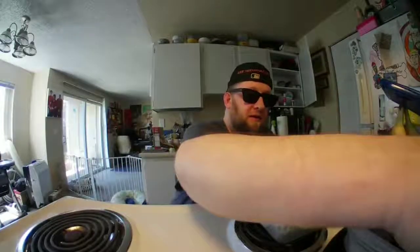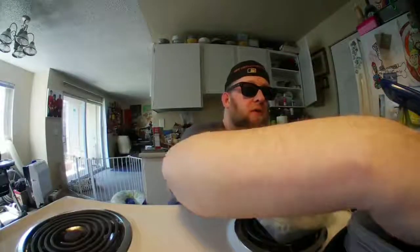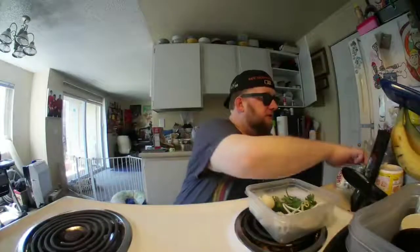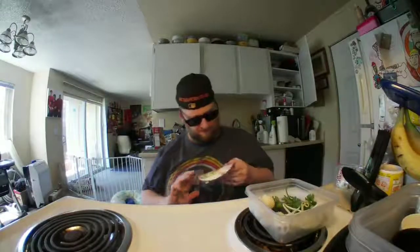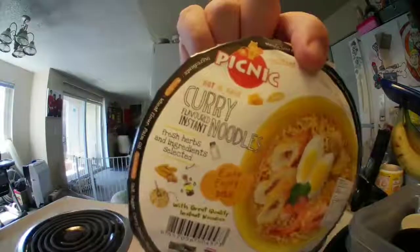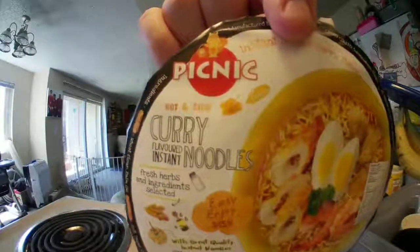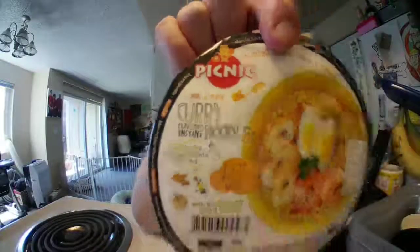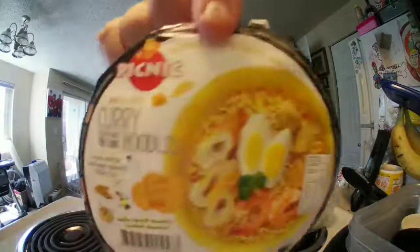That being, put the cups where they need to go. There we have, this one is by a brand called Picnic that I've never seen before. This is Picnic Hot and Rich Curry Flavored Instant Noodles. And these are from Thailand.